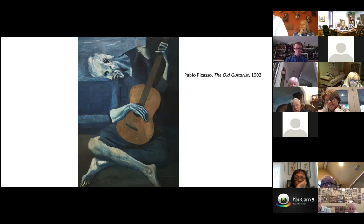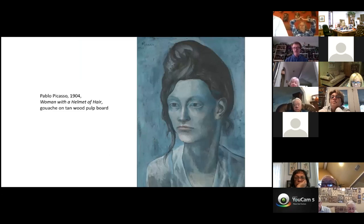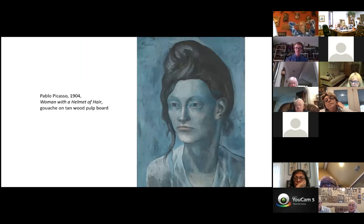And continuing, again, Woman with a Helmet of Hair. This is done during his blue period, very close to the painting we saw before. Again, with these very elongated figures, very reminiscent of what we would see from El Greco, another one of his countrymen, several hundred years earlier.